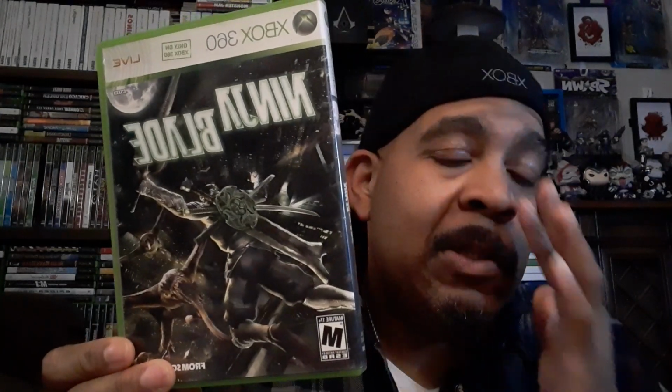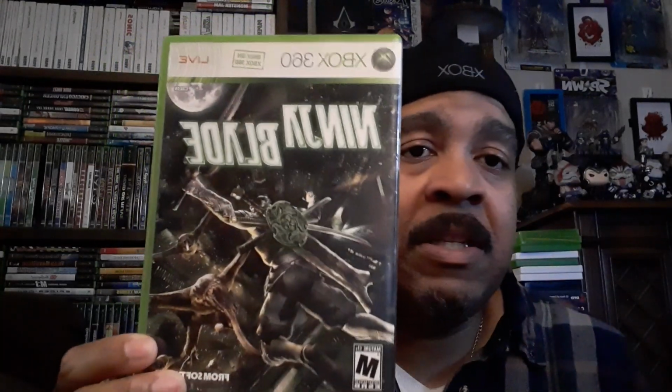I can't remember if it's like a big giant spider looking thing. You have to cut their limbs and stuff like that. It kind of reminds you of a Shinobi type game, with a little Ninja Gaiden in there. But it uses the Havok engine. I mean, it is a great game. Graphically, it is awesome. The combat is awesome in this game.